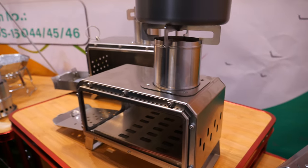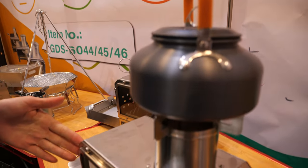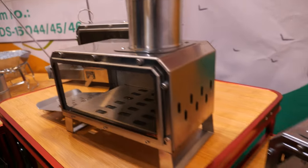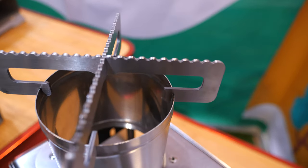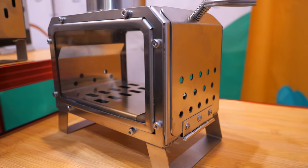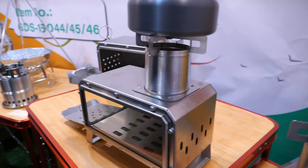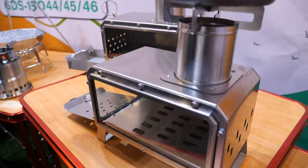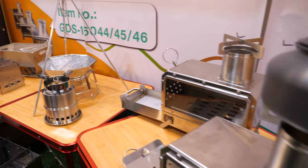The size, and the small size. This is the small size, yes, small ones. Price is 42.8 USD for 200 pieces? Yes, 200 pieces. This is a little bit bigger? Yes. Okay.